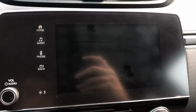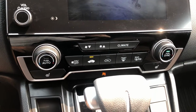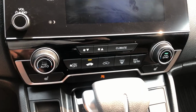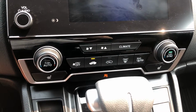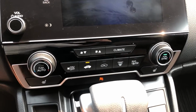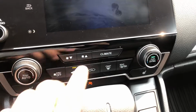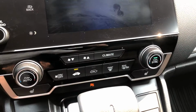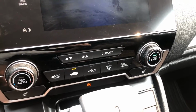And you can also adjust the view depending on the situation, so you can be confident backing up every single time. Below that, you'll find the dual zone climate controls for the vehicle, so you can adjust the temperature independently for the driver and the passenger. It's also automatic, so you can hit the auto button to let the vehicle adjust the fan speed, heat, and placement to get it to your desired temperature. For those cold winter days, you've got 3-stage heated seats as well as heated mirrors. And for the hot summer days, of course, you do have air conditioning.